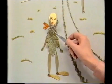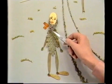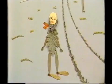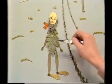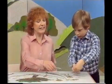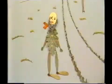It's made from a bunch of brown grass. There. Should we put some buttons down the front? Yes. All right. Give him 3 buttons. 1. 2. Right. 3. Think he looks funny?